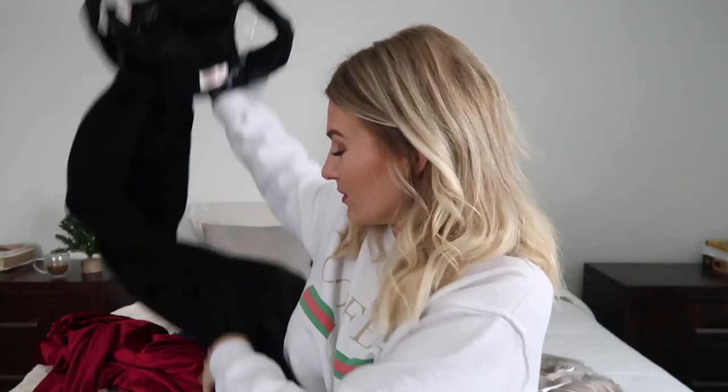I can only say so much about these dresses before you guys get sick and tired of me saying it's a great dress, great material. But honestly, that's how I feel about them. I absolutely love them. This last dress would be so cute if you were a bridesmaid or going to a wedding.